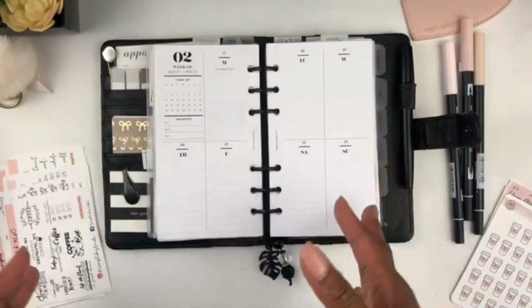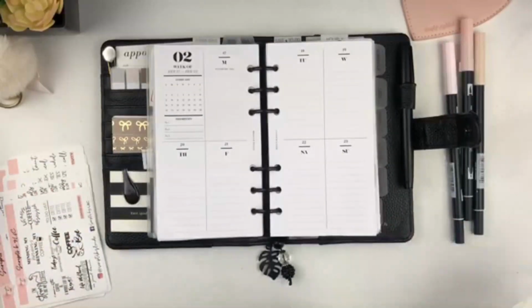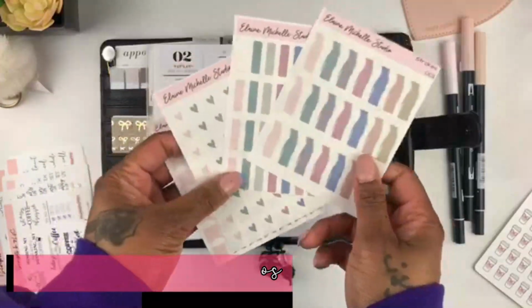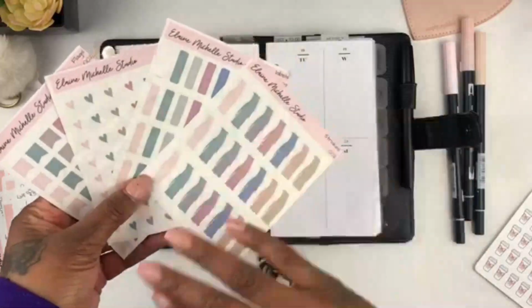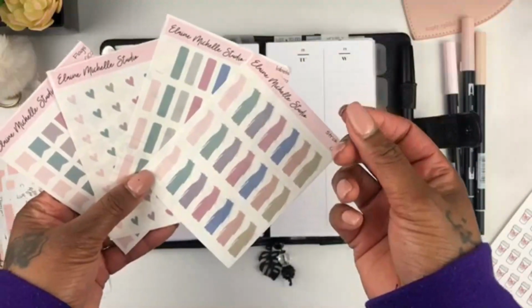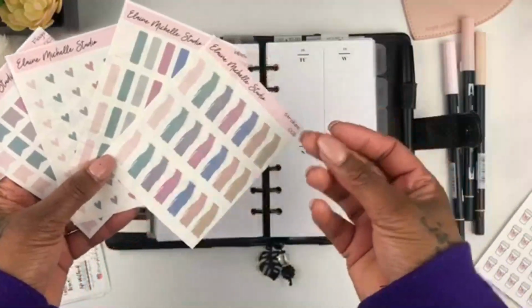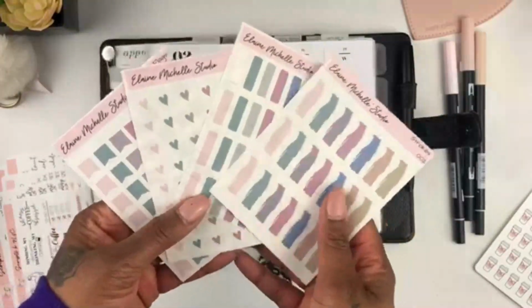So anyway, I want to use some colorful stickers. These stickers right here are from Elaine Studios, printables that she had, and I just put them on clear sticker paper. They're not ultra clear, so it has a little cloudy look to it. And I like that because it's transparent. You can still see through it, but it's not that glossy clear sticker paper. And I did get this off of Amazon.